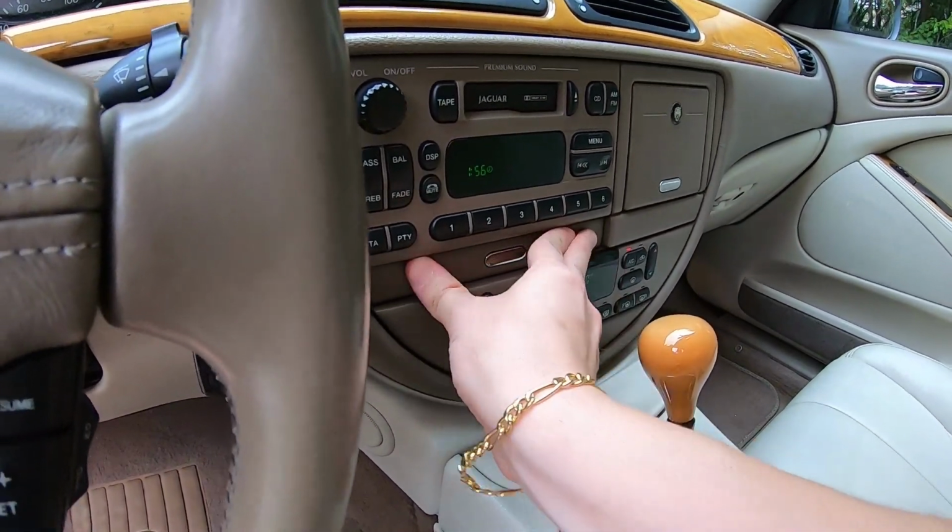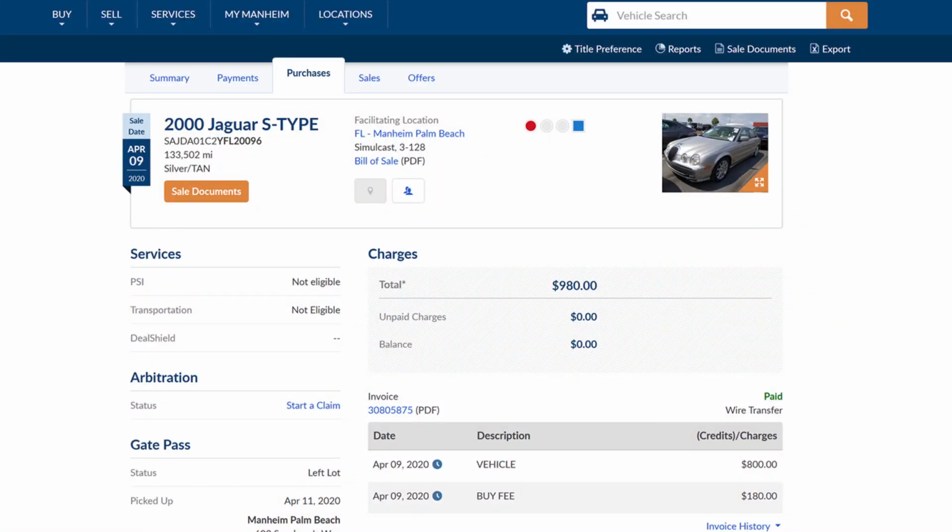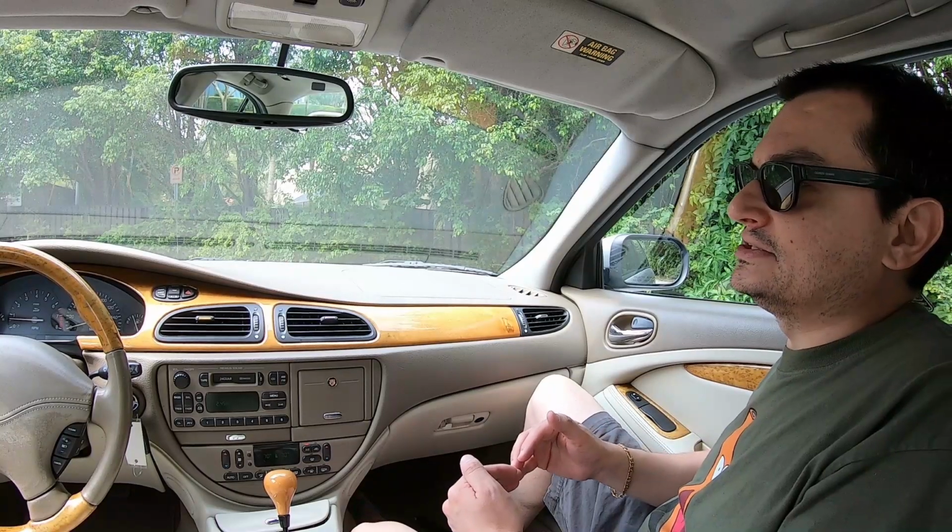It is absolutely amazing. So how much did this car really cost us? Well, like I said, the final bid was $800, but it's not really $800 when it comes to auctions. It never really is. So there's an auction buyer fee, which is $180, and the buyer's fee depends on the price of the car. So now the car is $980, plus I had to spend a $25 wire fee to Mannheim, so we're $1,005 into this vehicle.